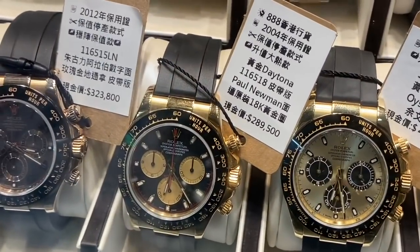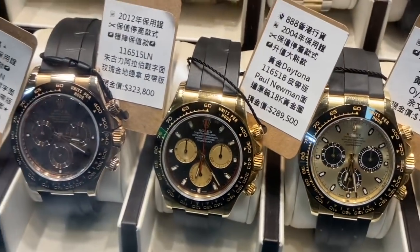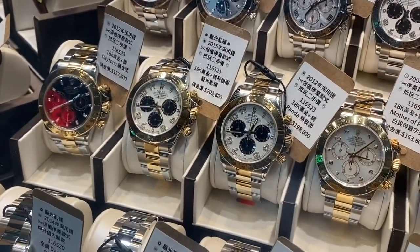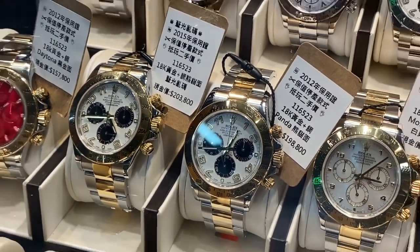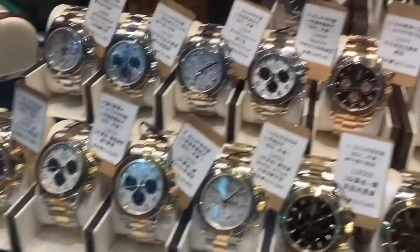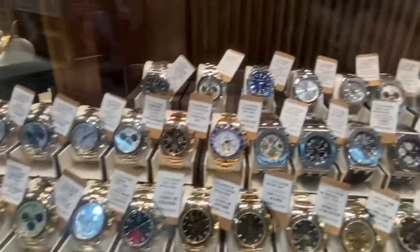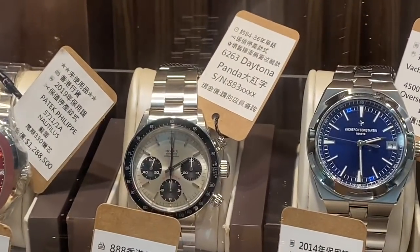Better price here for what they call the Paul Newman dial on the Daytona. These just two years ago were around 100, 110, and now just 200. It creeps up as well. This is one of the models that crept up the most. Almost overnight, it went from 120 to 160, and now 200. It's just out of range. You'd have to be deranged to pay for that.